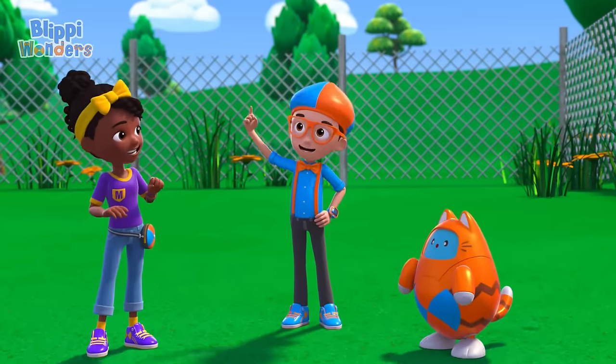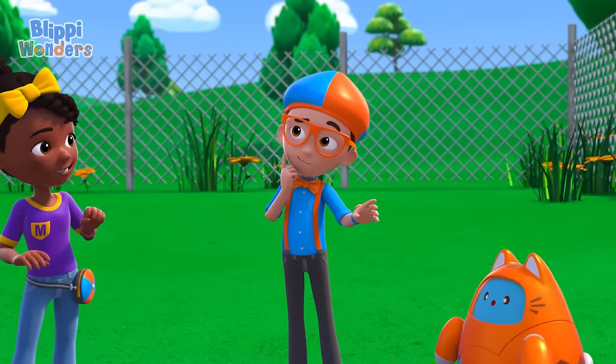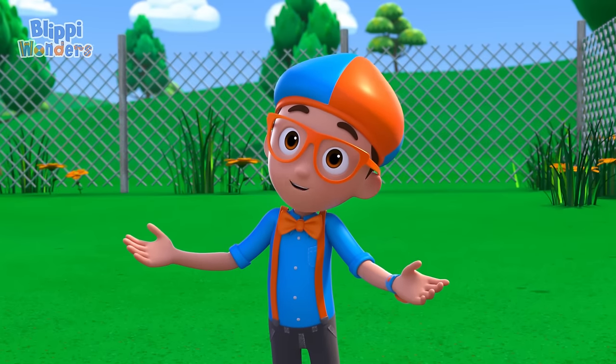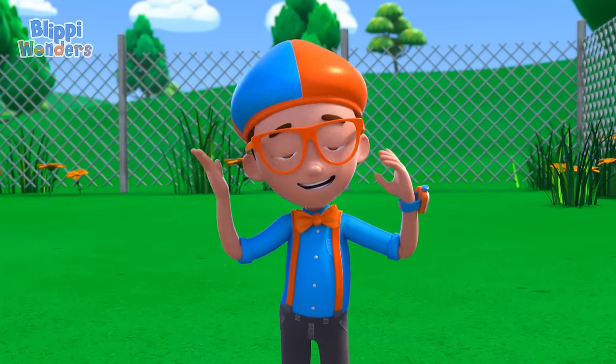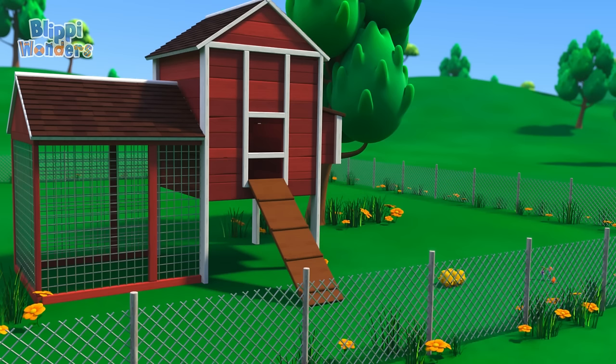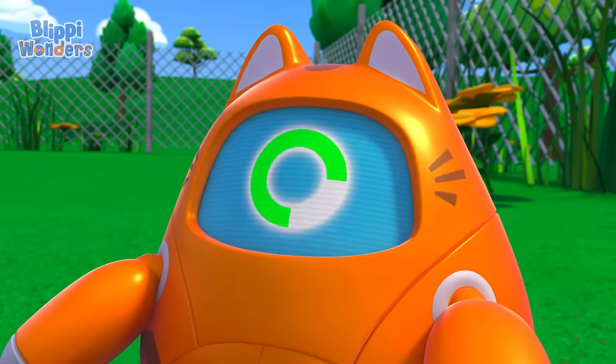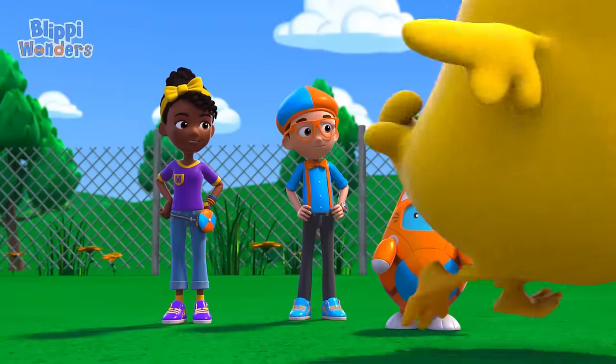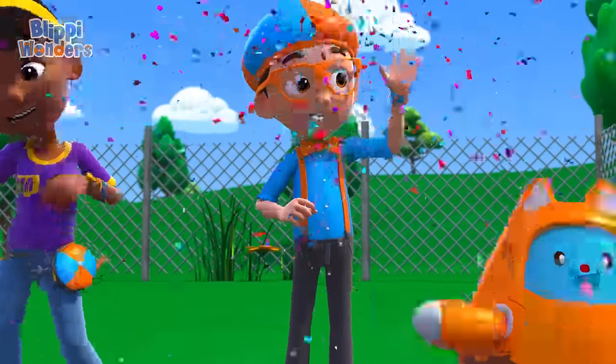And I got the answer to my question. How can we help Penelope find her way home? We helped Penelope find her way home by using our eyes and ears to observe the environment around us. Upload answer, Tabs. Ooh, a fuzzy, buzzy, wuzzy. Bye, Penelope.